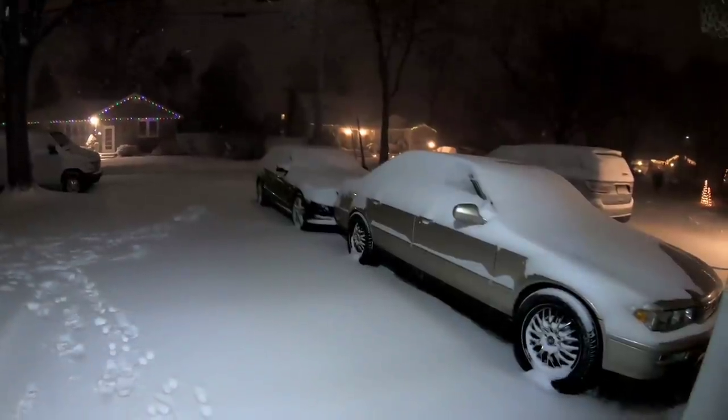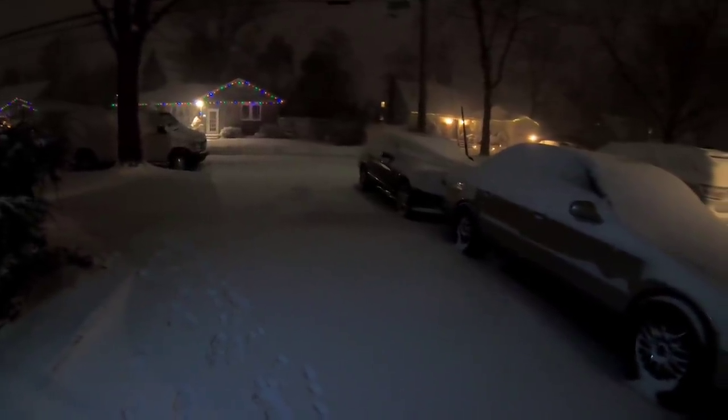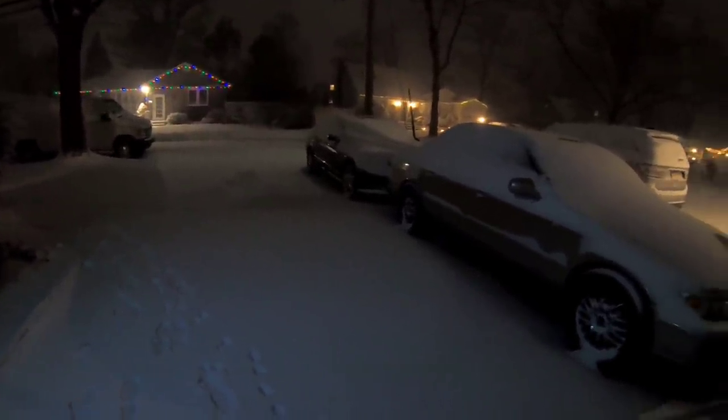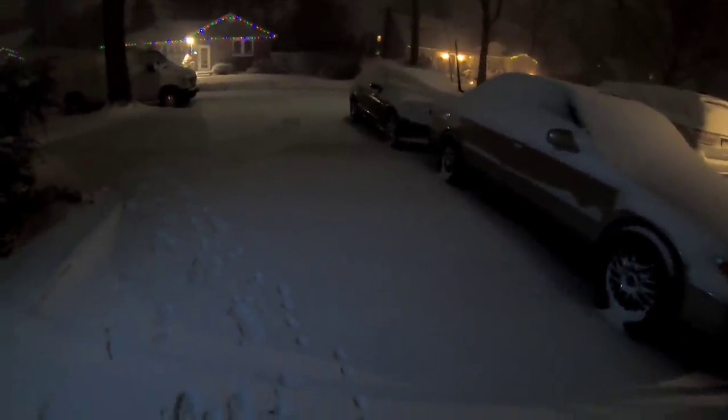So it's around 8:30, 9 o'clock now. And it started snowing around 4. So it's been 5 hours or so. So I'm gonna take the little snowblower and try it out. All right, here we go. I'm gonna try the little one first. Choke, high throttle.